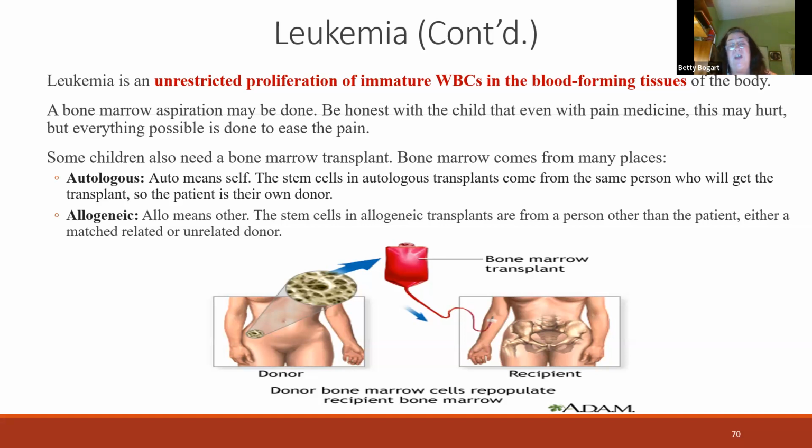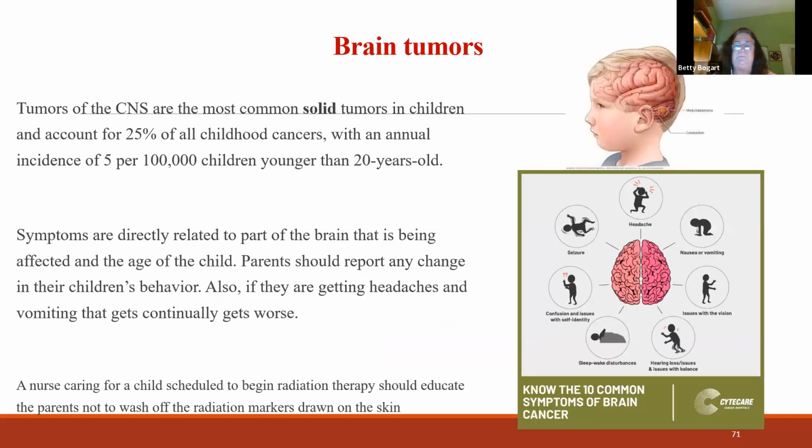Now, allogenic is all, everybody else, all others. You do not have to have the same blood type. We know that a sibling is the best, but it doesn't have to be. So auto is me, allogenic is all the others.